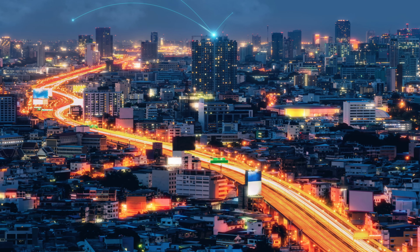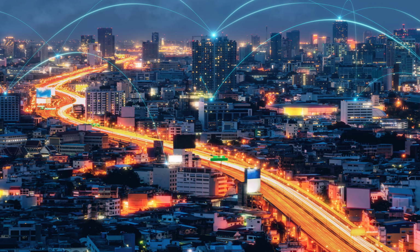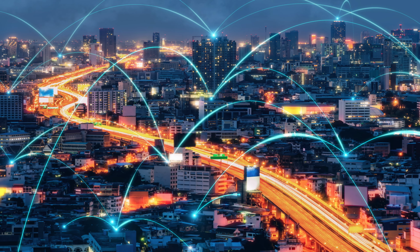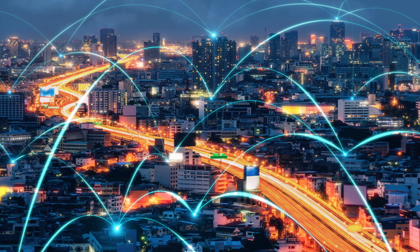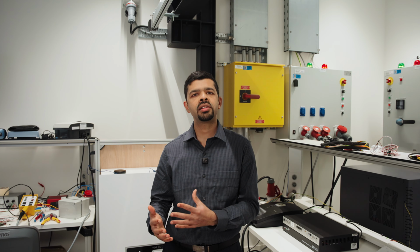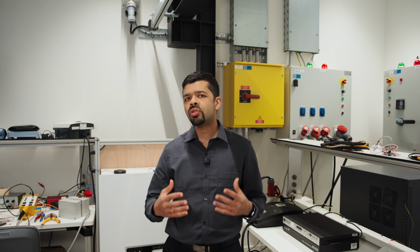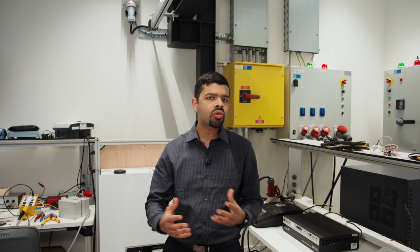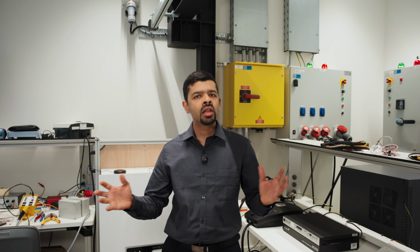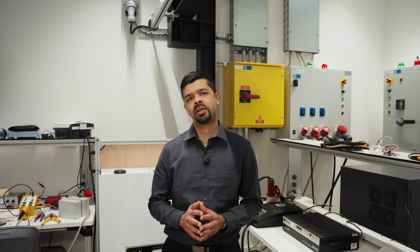Now imagine that many of these smart controllers are connected together. Homes, businesses, and neighborhood systems can now coordinate how they use and share energy. When you connect them together, you get what we call an energy hub. In an energy hub, local renewable energy like solar can be balanced with local demand. Energy can be stored, shared, or shifted in time so we don't overload the electricity grid. In other words, instead of every building acting alone, the whole neighborhood starts working together as one smart energy hub.